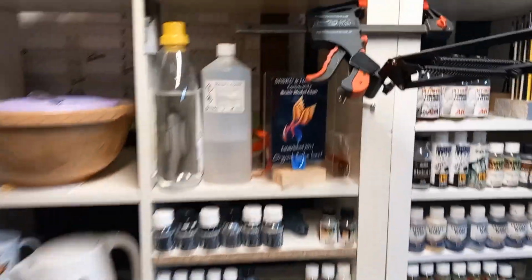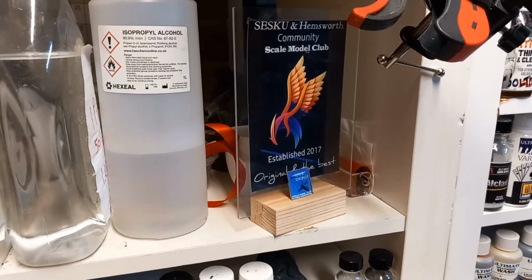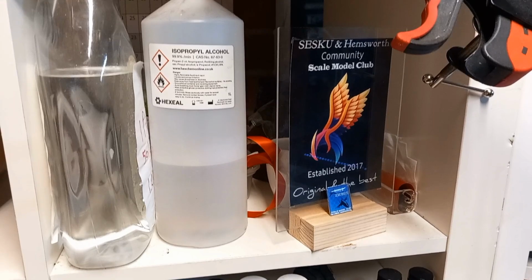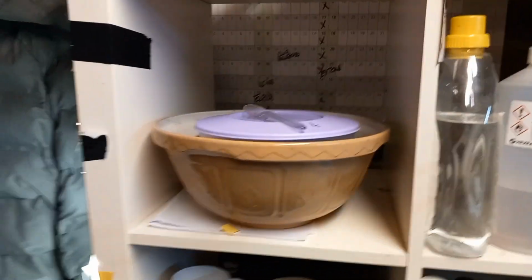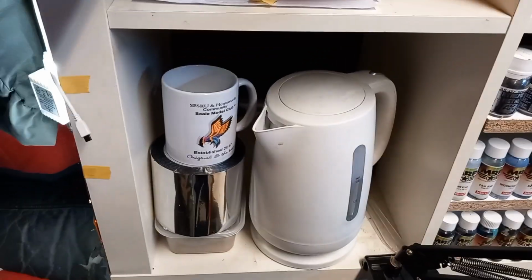Sesco and Emsworth Community Scale Model Club. On my gravestone, that bad boy. And there's my little photo stand and one of the original badges and a couple of ISO products. This one, full of tea and coffee, look, because down here, kettle with cup.